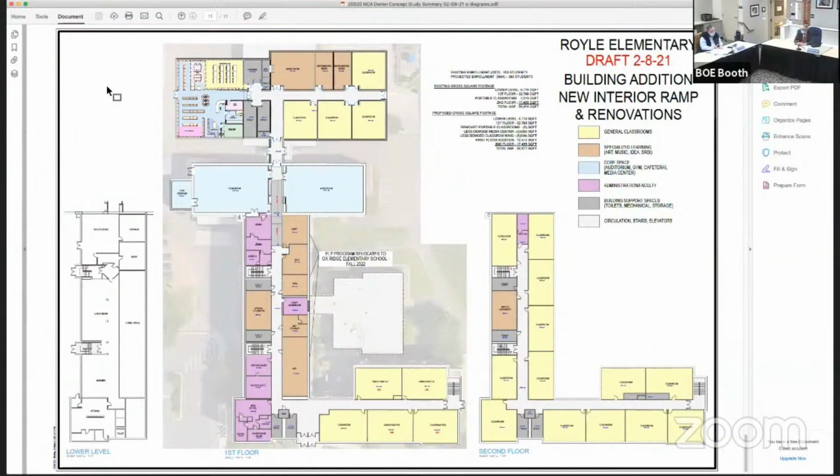So I think it's just something that some of that gets flushed out during the design phase also. And then John or Mike, if you could talk to, our portables aren't really portable. I mean, we consider them portable, but we're not going to be moving around the existing portables to utilize for temporary classroom space, I'm assuming.